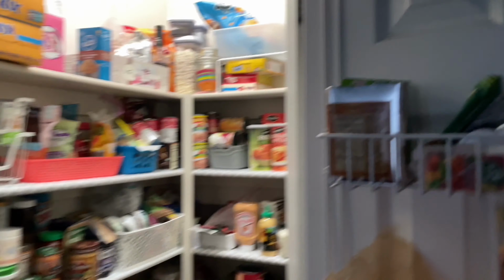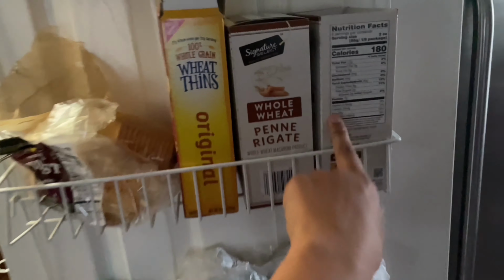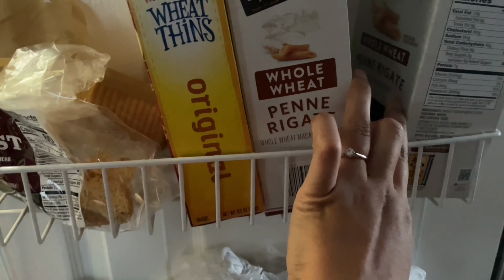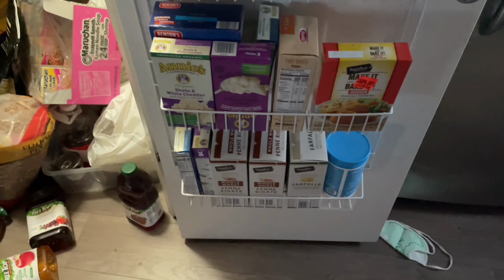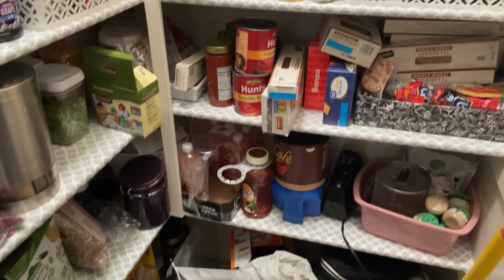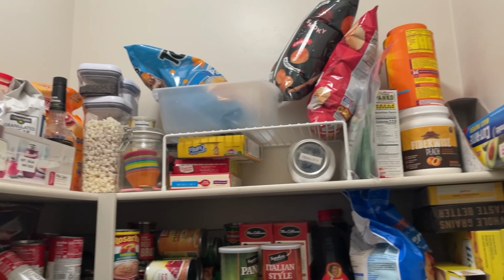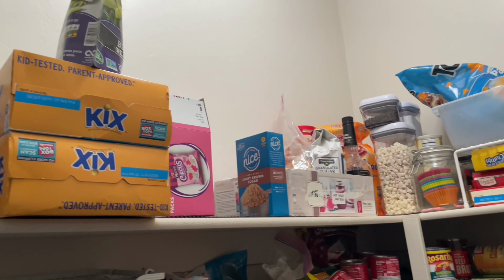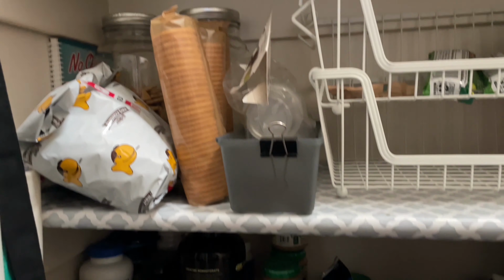I'll go in the pantry first. It's a mess, but we have some snacks in here. I think this is half a box of penne pasta. And there's some more. This is just what we're starting with. Got a couple snacks in here. It's gotten very unorganized.